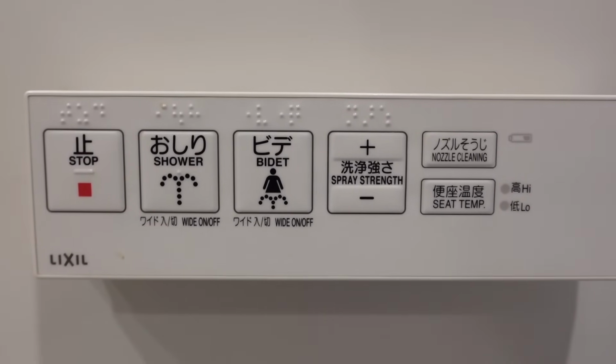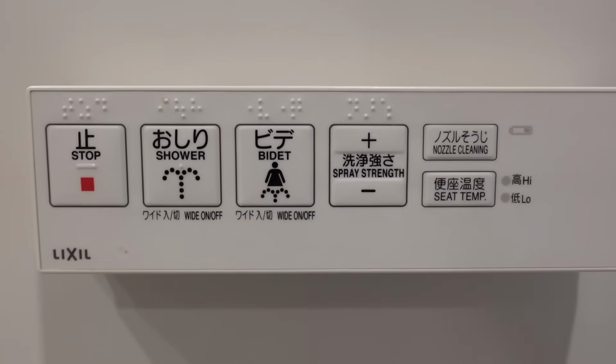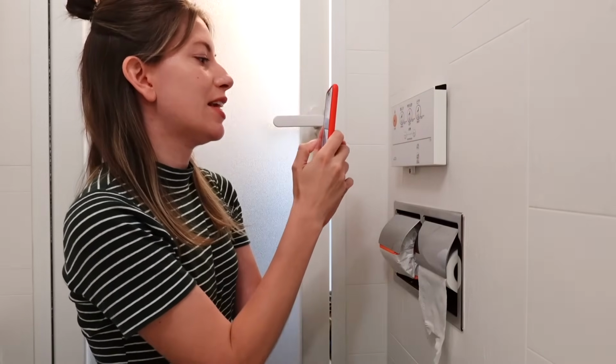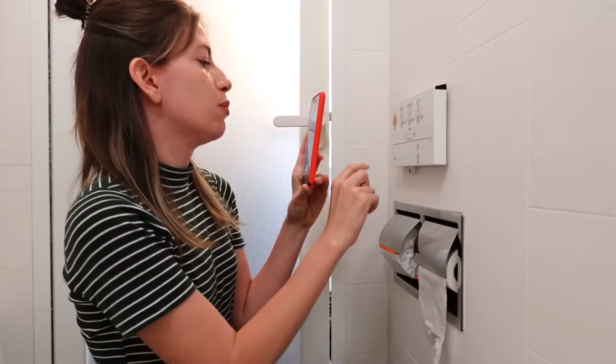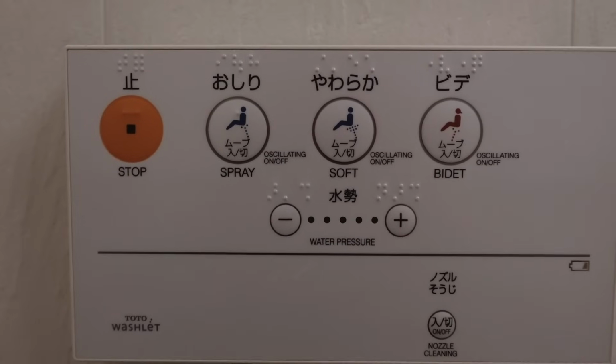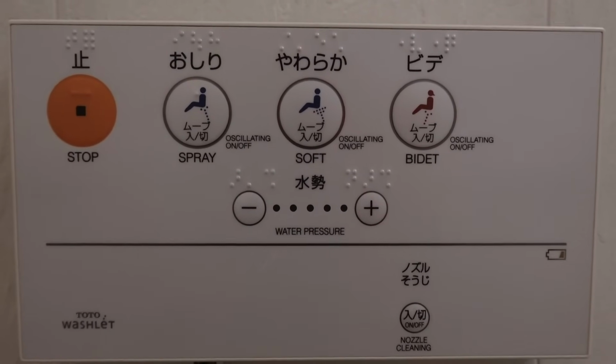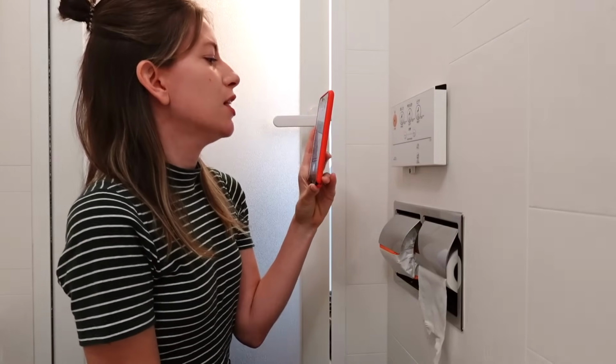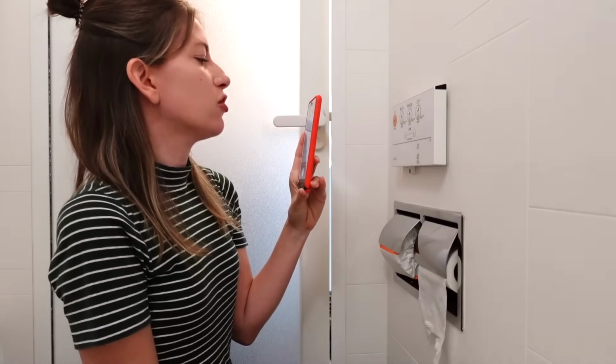So this particular bidet does have all of the buttons labeled in English and Japanese, so that is very helpful. That's not always the case. Sometimes it's only Japanese, but I have found the Google Lens app is super helpful. You just open the camera function and you can scan the text. And for example, this first one right here, it says buttocks. Doesn't say that in English. In English, it just says spray. But if you're wondering what's going to get sprayed, use your little Google Lens to translate for you.